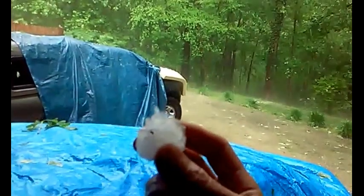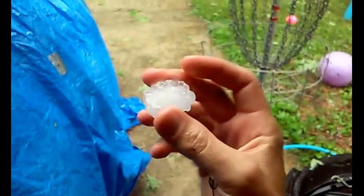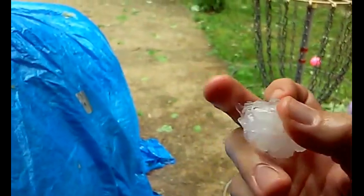Look at all this out here. Ow. Look at that. All right, look what we got here. Got a good spread of stones. Look at that sucker. Little crystals coming off of it. Hell yeah!